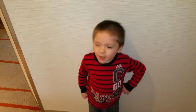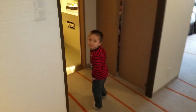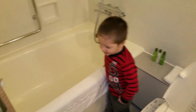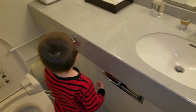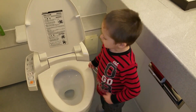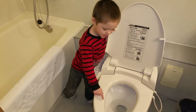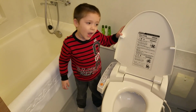Today is a good day and I'm going to show you around this house. So here's the bathroom, and it has a nice bath and a nice toilet. When you put this down and press the button, it plugs into the potty, so it flushes. It says warm, and when you press a button, it sprays water on your butt. And I'm going to show you more.